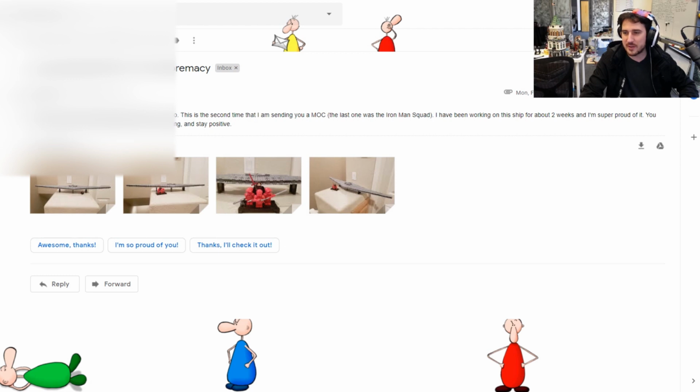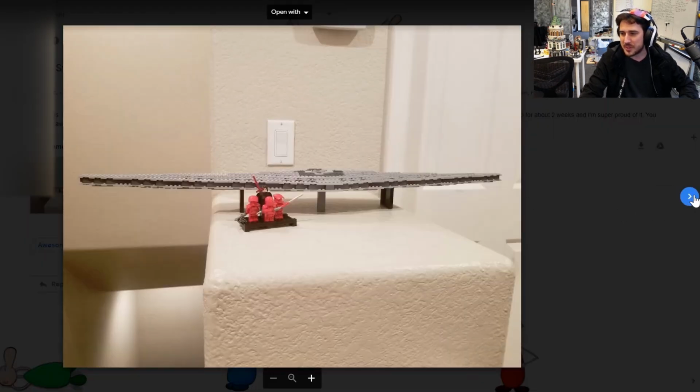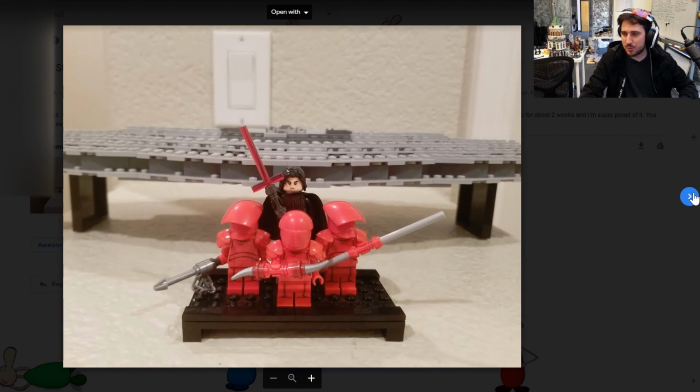Hello, guys. Love your channel and your love for Lego. This is the second time I am sending in a mock. Last one was the Iron Man squad. I have been working on the ship for about 2 weeks, and I'm super proud of it. You guys are awesome. Continue doing what you're doing and stay positive. Ooh, there we go. The Supremacy. When will Lego make the Supremacy a set?